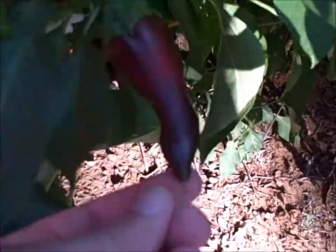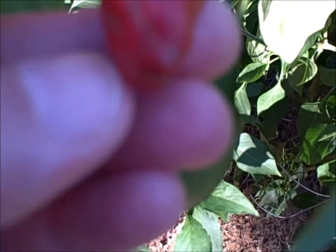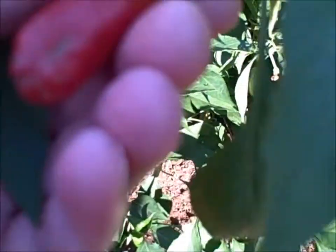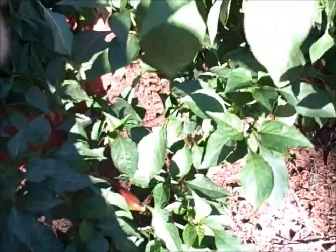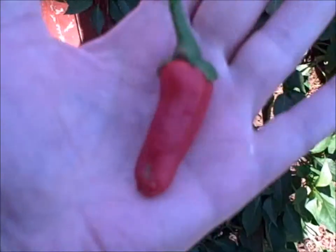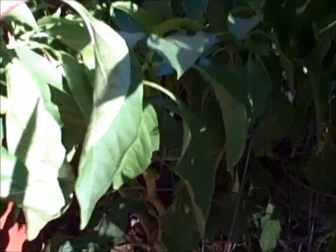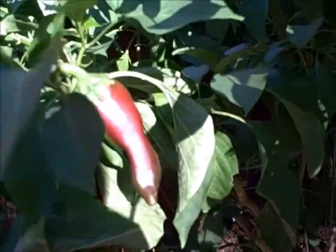Still getting some ripening up. This one's actually got those marks on it, like a jalapeno does when it ripens up. Interesting. That's about 2 inches. This one's ready.